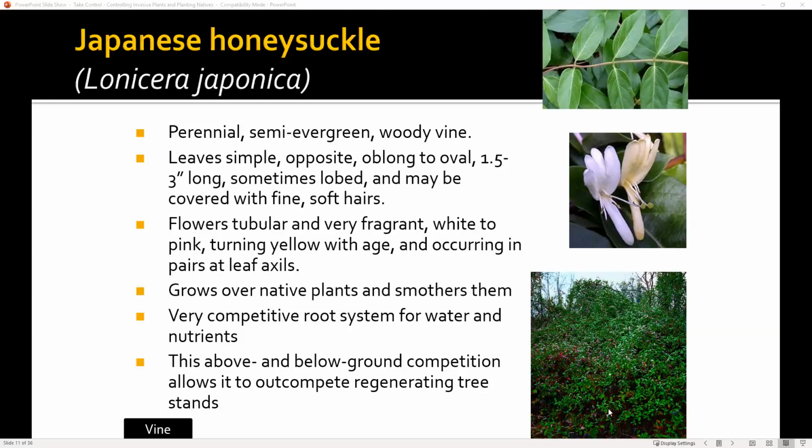The second way is it has a very competitive root system underground, and it's able to better take up water and nutrients than the native plants in the area.